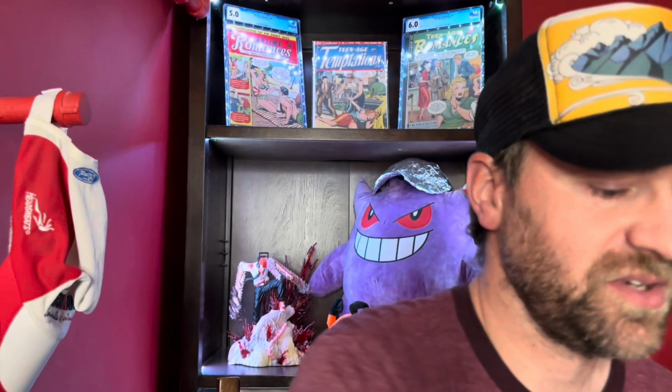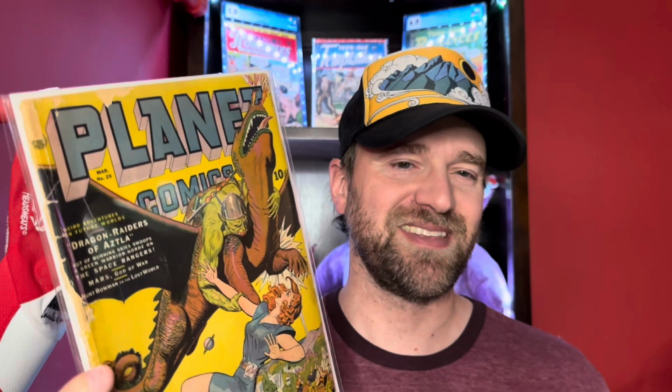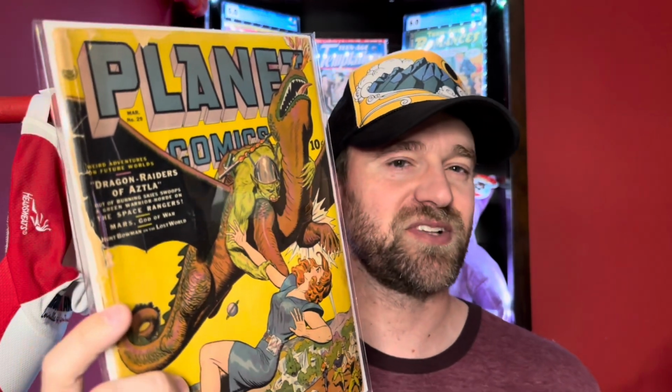All right, next one, also picked up on Instagram. This one is very much incomplete. It's missing, I can't remember, multiple pages, it's got cutouts on the inside and everything, but the front cover still looks great, and that's really the most important thing with these books. It's nice to have them complete, but if it's going to be a 0.5 and incomplete, you still want the front cover to look nice. This is Planet Comics #29. I knew it was a 0.5 when I bought it, so it wasn't a surprise and I wasn't disappointed. But Planet Comics #29. Planet Comics books always have these sci-fi good girl art covers. That's basically what Planet Comics is.